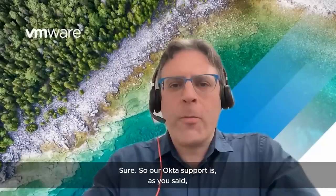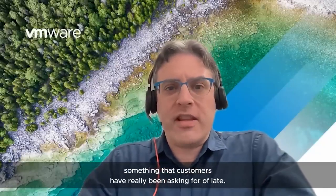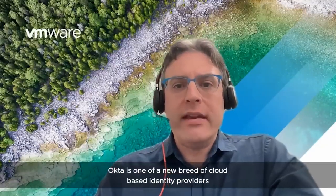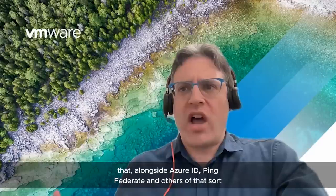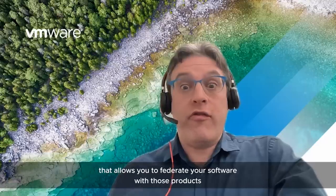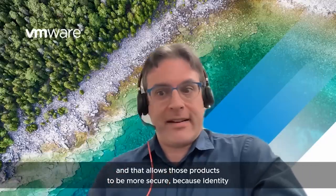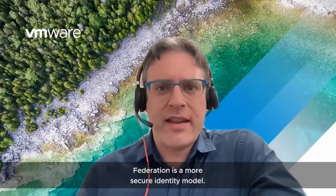Sure. So our Okta support is, as you said, something that customers have really been asking for of late. Okta is one of a new breed of cloud-based identity providers that, alongside Azure AD, Ping Federate, and others of that sort, allows you to federate your software with those products, and that allows those products to be more secure because identity federation is a more secure identity model.